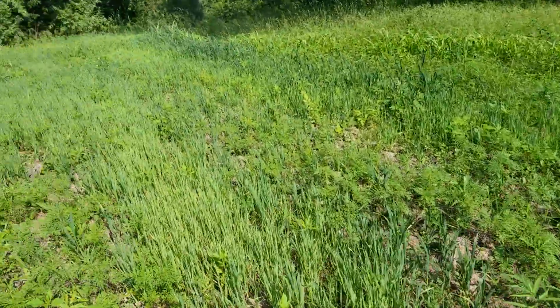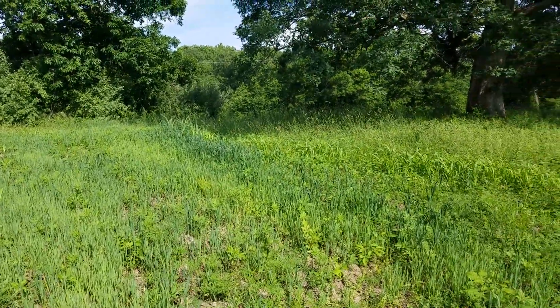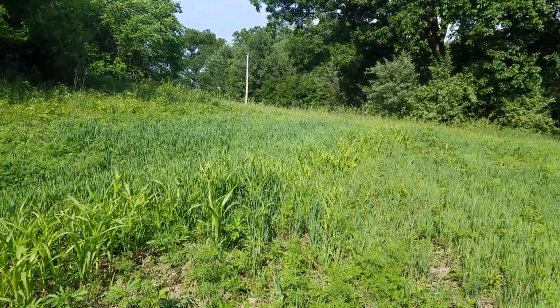So it's working, a little weedier than we want, but it'll hunt real good. You'll see where there's a string of peas and beans and the oats are where they green up. But it'll hunt, it'll do the job. We'll hope to post some results this fall when we shoot over it.